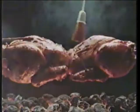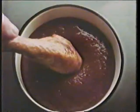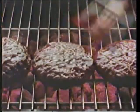Bar, bar, bar, bar, barbecue. What you can do. Bar, bar, bar, bar, barbecue. You got me brushing and a dip and pouring.